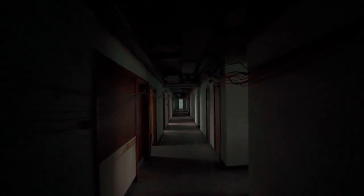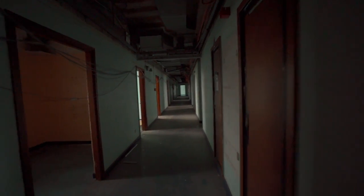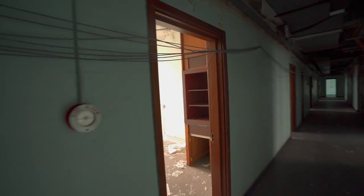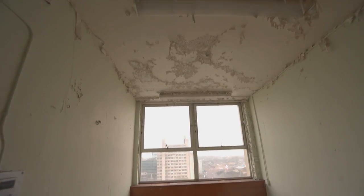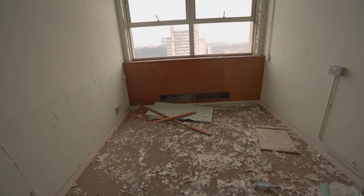I believe we're very close to the top. Seems like the decay is increasing up here. Yeah, look at this. Just chipping from that top ceiling and dropping to the floor. I love when it deteriorates like this.